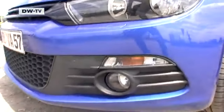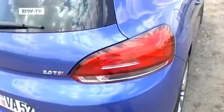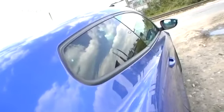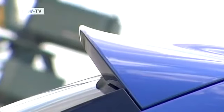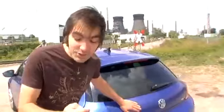Black design elements out front and along the sides have been favored by VW for years for their sportier models. The broad back and the roof spoiler add to that edgy, sporty feel. But the Scirocco isn't just meant to be a sports car. According to our tester, it's also an everyday workhorse, which is why it's got a big cargo area.